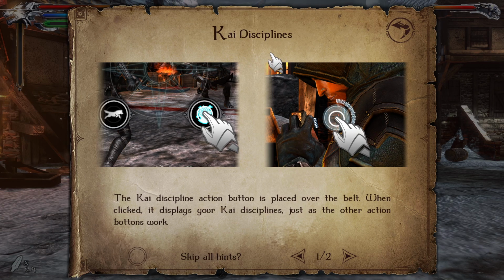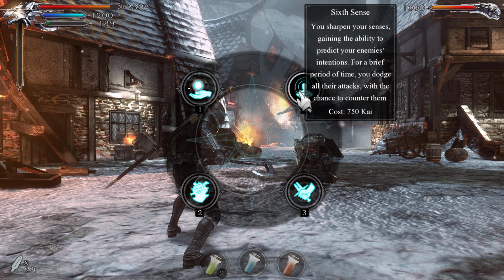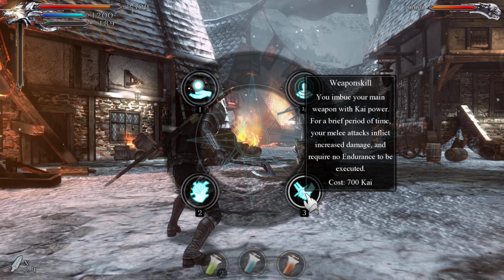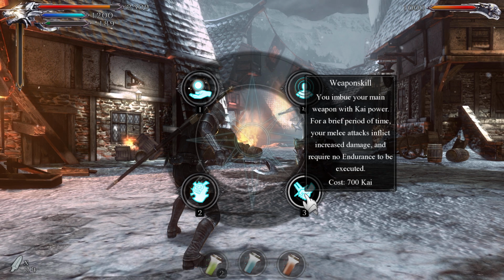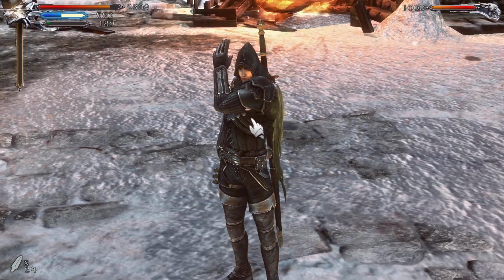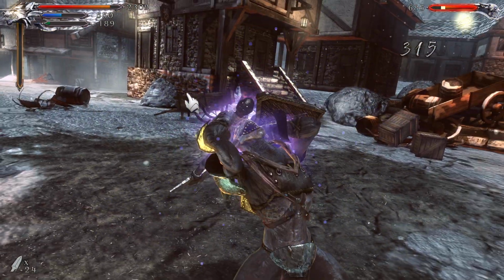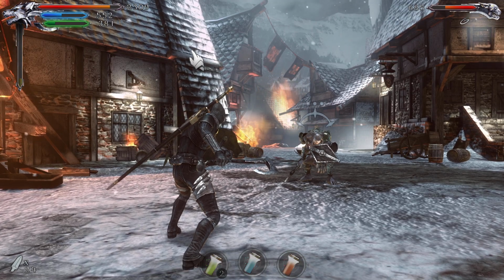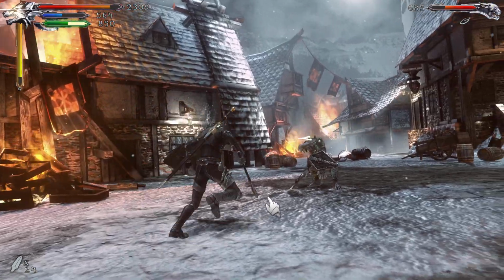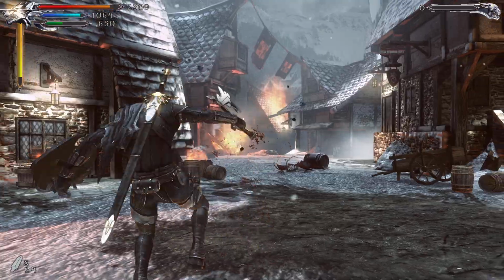Okay. Kai Discipline. Ooh. Sixth Sense. Healing. Don't need that yet. Mind Blast. Weapon. Kai Power Battalion melee attack inflicts critical damage. Requires no endurance to be executed. Ooh. Let's see how we go with Mind Blast. Charge event. Got it. Psychic powers, go! Ah, excellent. And now, we finish a combo attack on this guy. Oh, finisher. With the Summer Sword, no less.